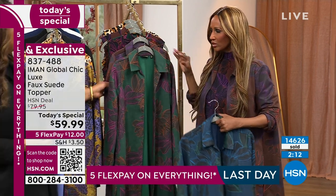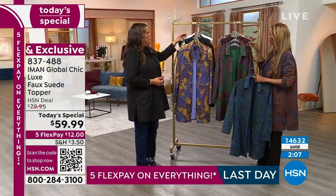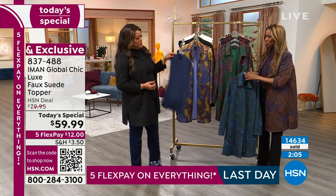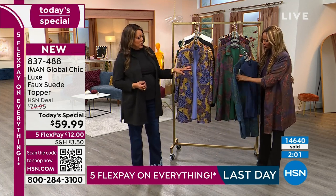And where's the matching top? Did we sell out of the navy floral? The matching floral top. You guys, did we sell out of the navy? The blue is sold. But do we still have the navy? Do we still have some left in navy? Navy works with it, and think of it with the denim.